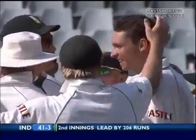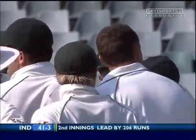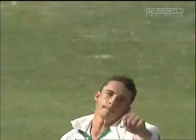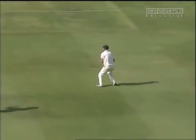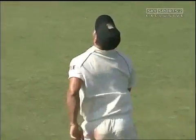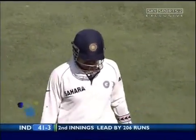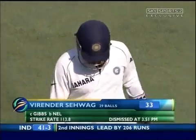You've got to get an edge eventually. And the catching has been pretty good from South Africa. Andre Nel, he'll be delighted. Wicket for Pollock, now wicket for Nel. Well, it's raining wickets here at the Wanderers. Another one he probably could have left alone. Straight to Herschel Gibbs at gully. This time, it doesn't find the gap. The safe hands of Herschel Gibbs. Sehwag goes for 33. It's 41 for 3.